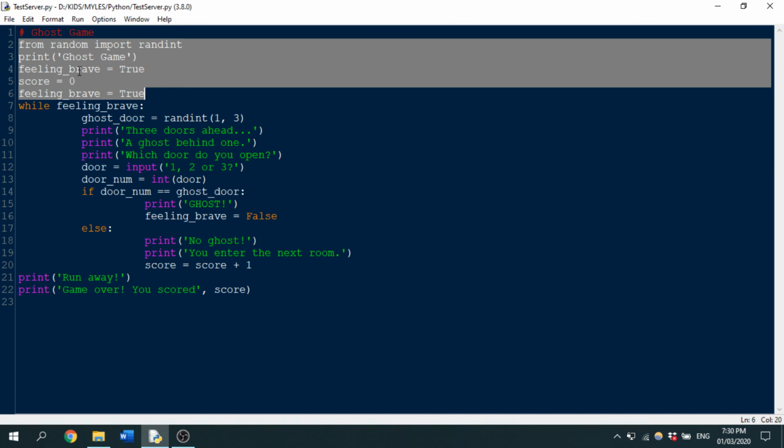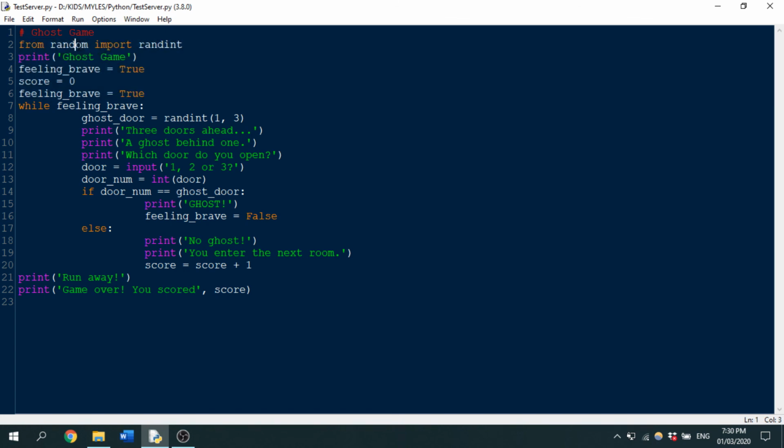They set up the title, variables and the random command. This is a comment. It's not shown when the game is run. This setup sets up the random command which generates random numbers. This is the print command, displays text when the game is run. And this sets the score to 0. So yeah, that's the game setup.